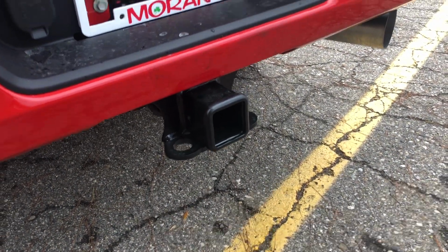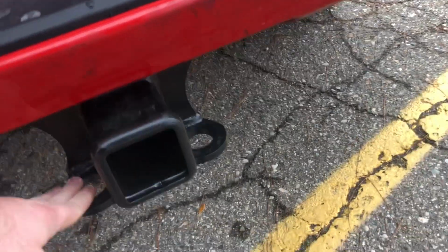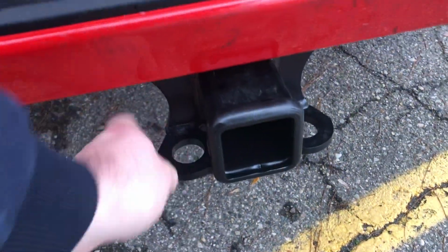That trailer hitch looks obviously very easy to hook up. It's definitely out where you can get to it. Bumper is hanging down around it. Whoops, I was off to the side a little bit. Looks really nice. It's easy to deal with. Well done.